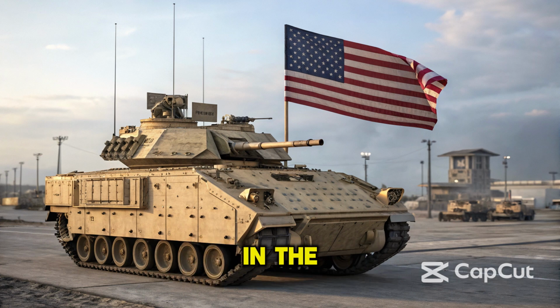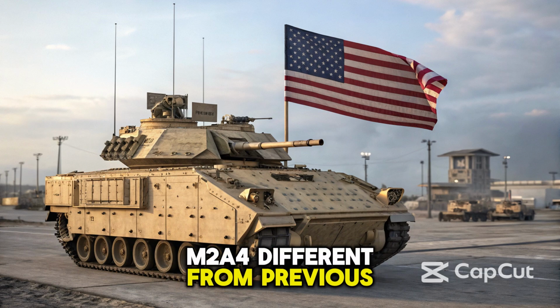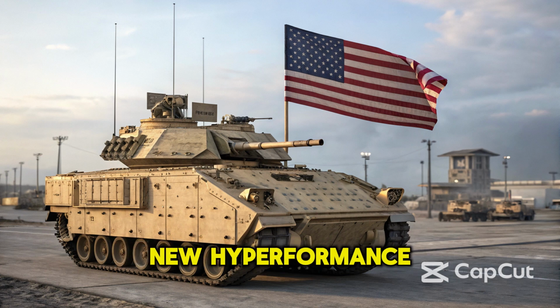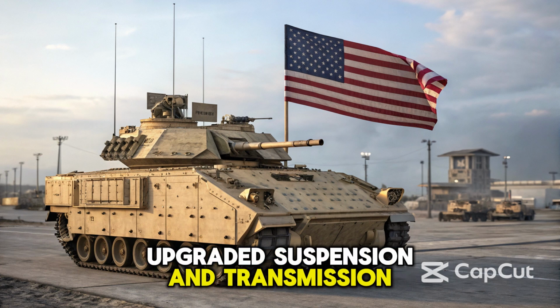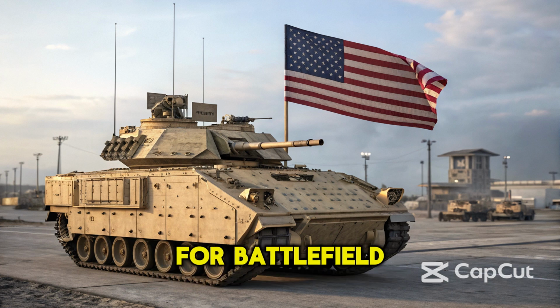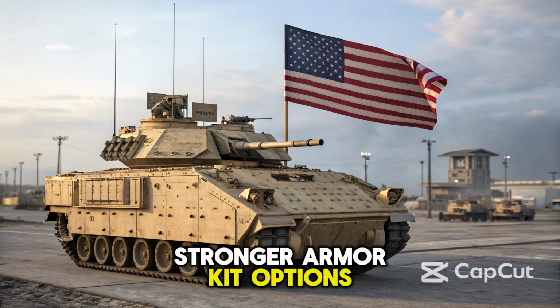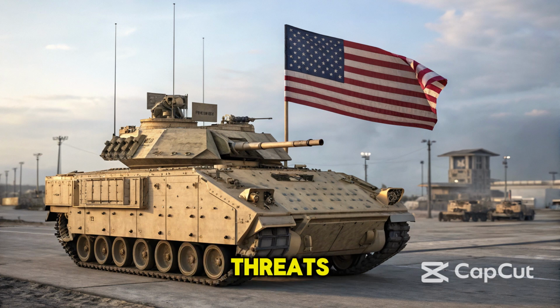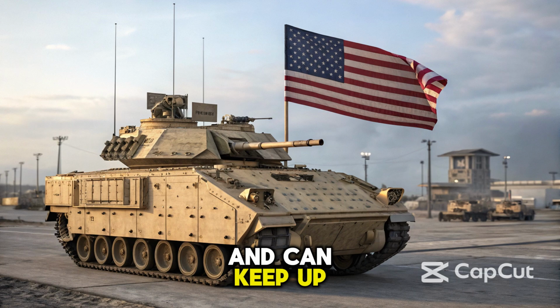Segment 2: What's new in the M2A4? So what makes the M2A4 different from previous versions? A new high-performance power pack for greater speed and maneuverability, upgraded suspension and transmission for better off-road durability, advanced digital architecture ready for battlefield networking, improved onboard diagnostics, and stronger armor kit options against IED and kinetic threats. With these enhancements, the Bradley is more mobile, smarter, and more connected than ever before, and can keep up with the digitized pace of modern combat.